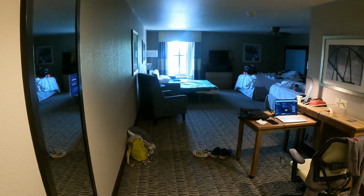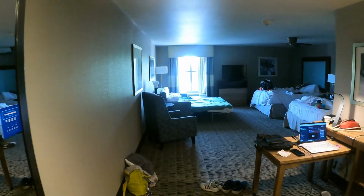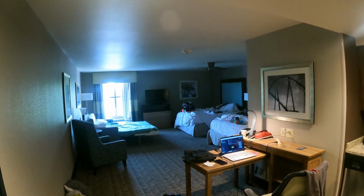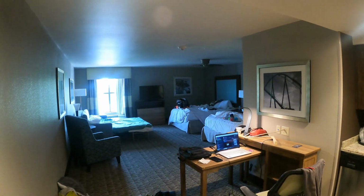All right, just wanted to give a quick tour of our room here at Homewood Suites in Mason/Cincinnati, Ohio. But this is an overall view of the room. It's a mess right now. I apologize. I wasn't able to shoot the video until after we checked in. So I've been here a while.